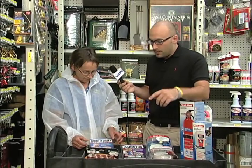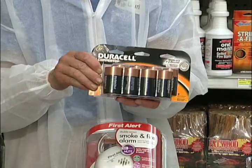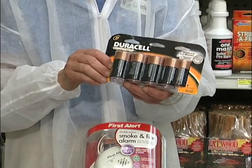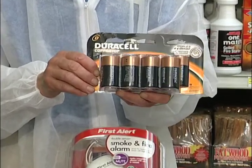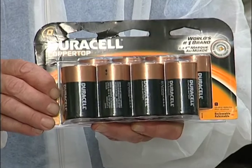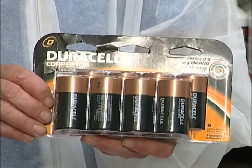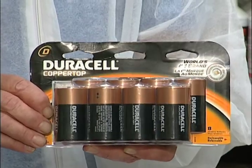Excellent. Batteries. You want to make sure you always have batteries. It's getting to be darker earlier in the year, with more chance of power outages. Have your supply of batteries handy where you know where they are, where you can get to them if it is dark and your flashlight's out.